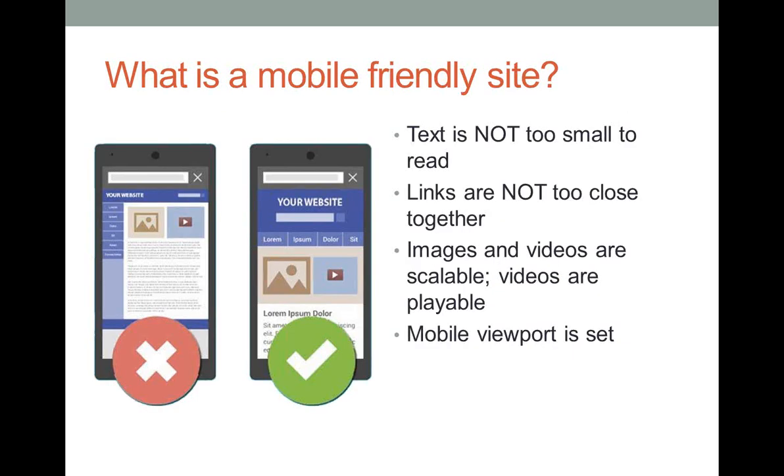So what is a mobile-friendly site? Well, as you can see on this rendering on the left with the red X, that is a non-mobile-friendly site. It's hard to read the contents. You have to scroll in or zoom on it. Videos may not play. It's just not as easy to consume that content versus the content on the right.